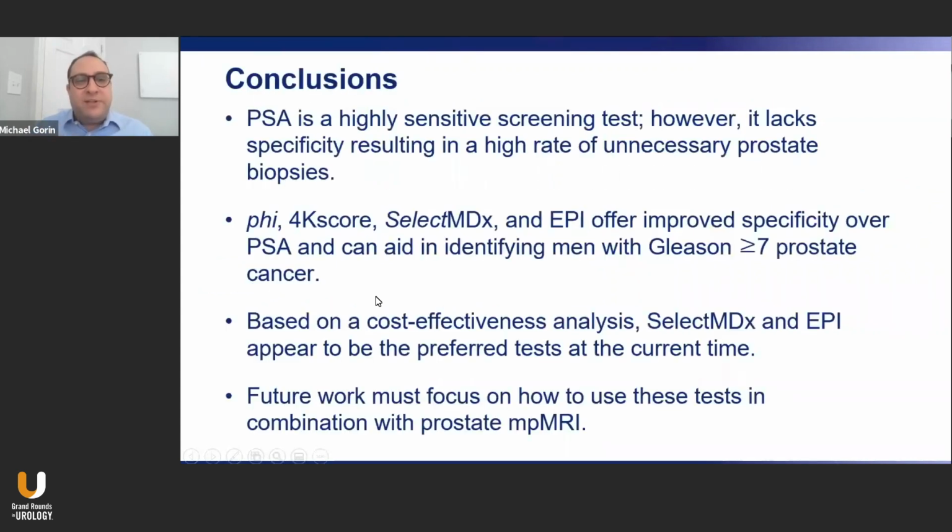So in conclusion, PSA is a highly sensitive test. However, it has fairly low specificity. There are a number of tests on the market which augment our ability to detect clinically significant prostate cancer, and those include PHI, 4K score, SelectMDx, and EPI. Based on cost effectiveness analysis, SelectMDx and EPI appear to be the preferred tests, and future work must focus on how to use these tests in combination.